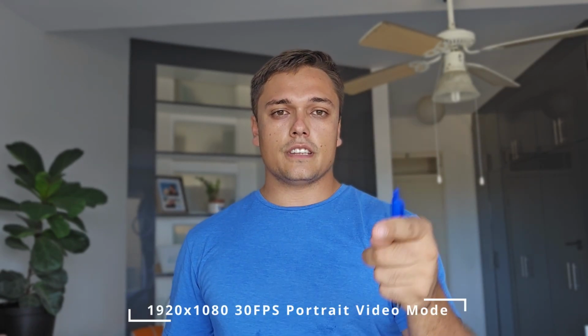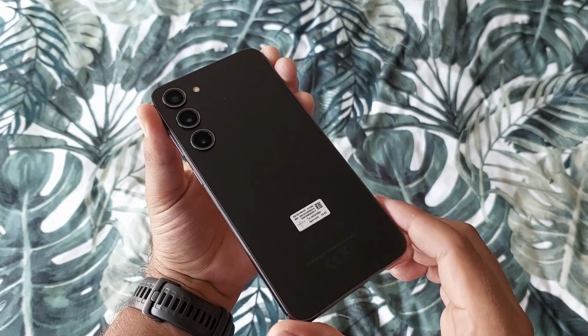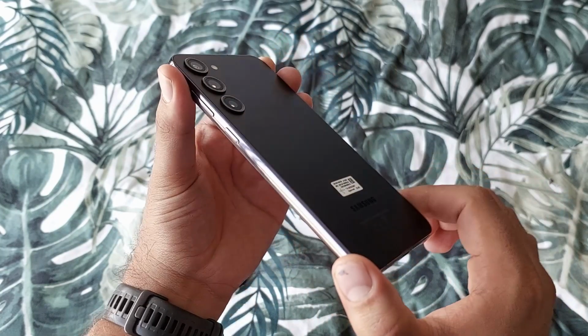I want to touch on a few key things that have really stood out for me with the S23. Just for your information, this video is recording on the selfie camera in full HD. I'm using the portrait video mode so that my background is blurred, and it's pretty cool to see how sharp this is. This is good quality. I won't be able to show you the phone as I'm recording on it, but I hope this gives a good perspective on real life usage of the S23. I've had it for a week and a half now, so I'm really excited to share that with you guys.